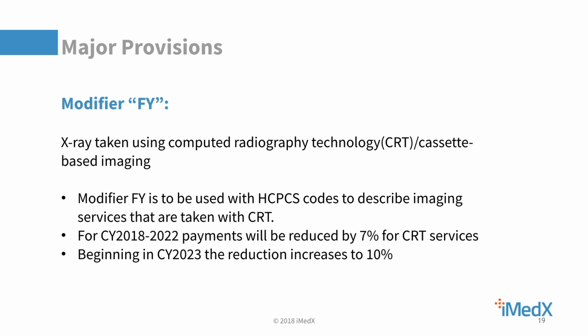Similar to modifier FX, CMS has implemented a reduction in computed radiography technology, or CRT services, as of January 1, 2018. X-rays taken using CRT now require HCPCS modifier FY and will result in a reduction of payment. CMS is trying to encourage sites to use digital rather than traditional X-ray imaging formats such as film and cassettes.